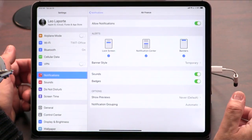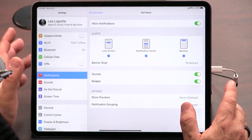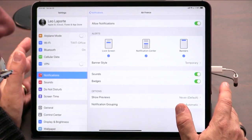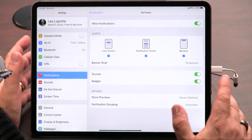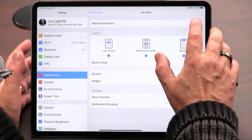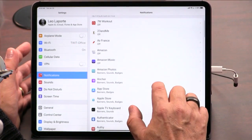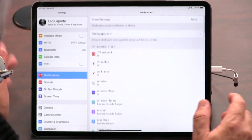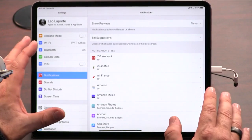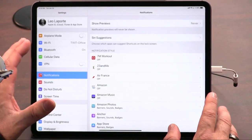For instance, Air France. I wouldn't allow this unless I was flying Air France. But if you're flying on an airline, tomorrow we're flying Alaska, you would want to have that turned on. You might even want to just turn off Air France, and I'll remember to turn that on when I'm going to fly Air France. There are certainly notifications that are useful. In fact, that's one of the benefits of turning them all off. Then the notifications you get will be something you want.